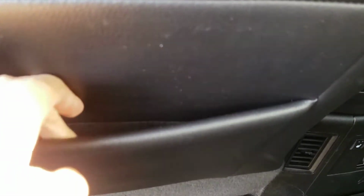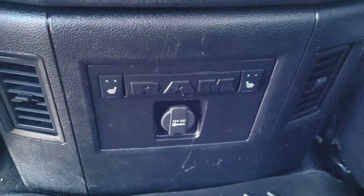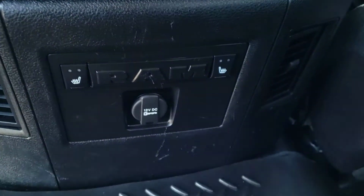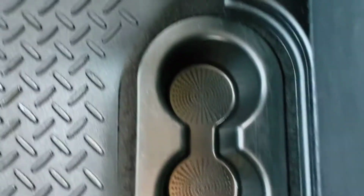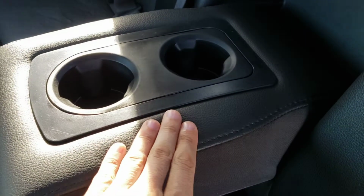Back here, you'll also find a couple of handy little storage pockets in the back of the driver and the passenger side seat. You'll also find the 2-stage heated seats for both side rear passengers, as well as a 12-volt outlet, and you've also got the nice RAM badging there as well. On the floor there, you've got a couple of extra cup holders for your rear passengers, and you can also fold out the nice center armrest here for some extra cup holders.